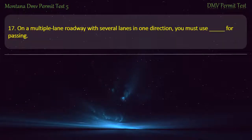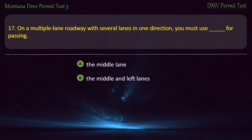Question 17. On a multiple-lane roadway with several lanes in one direction, you must use for passing the middle lane, the middle and left lanes, the far right lane, or any lane. Answer: the middle and left lanes.